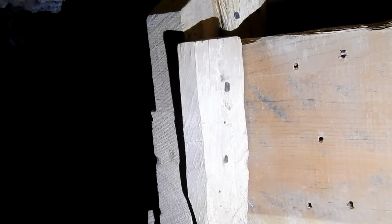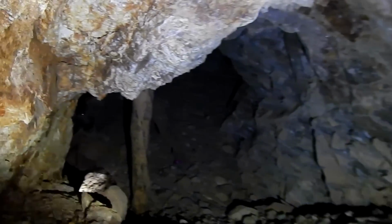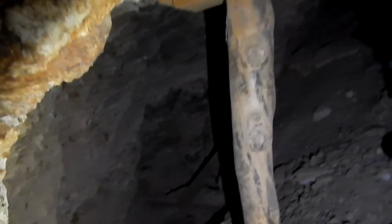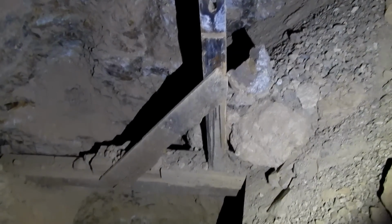And look at how they've just made a piece of wood for that to hold the gate in. Made it out of like a chunk of split wood, almost like a piece of firewood. Now there was a lift here. You can see the bracing for the shaft there, or the support for the shaft.